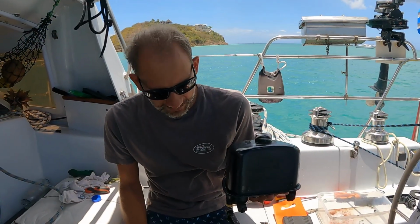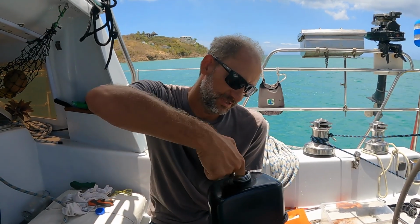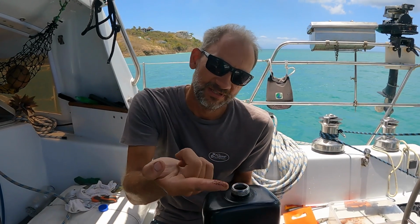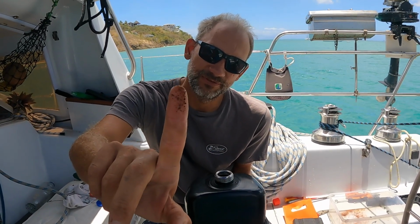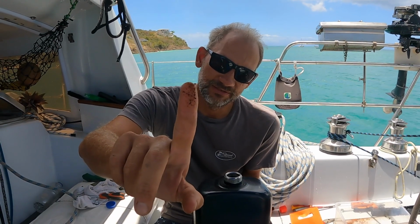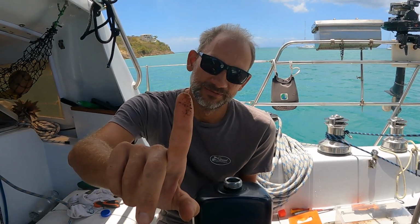So I've removed the fuel tank from the tender, and as you can see, this is now just scraping off the top surface. There is quite a lot of surface rust inside the tank, so we're going to try and clean that out so that it doesn't block the carb again.